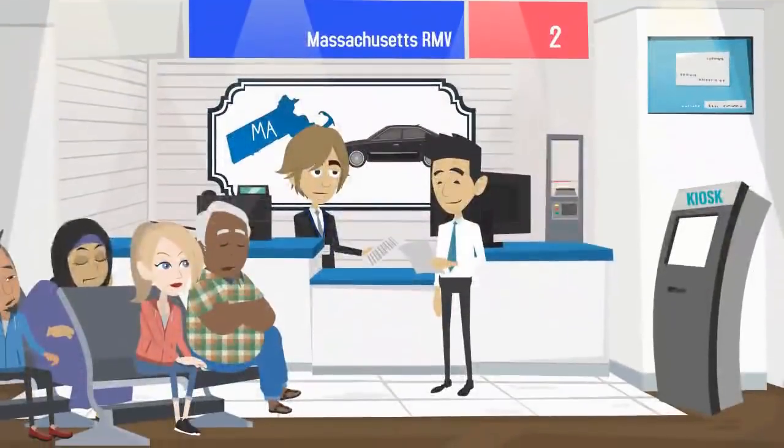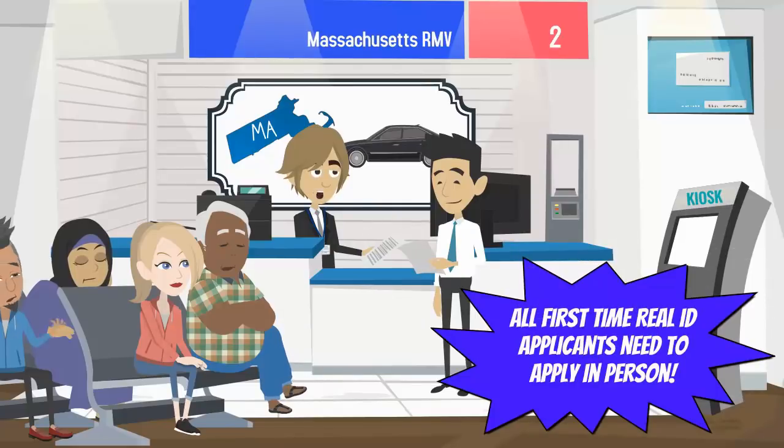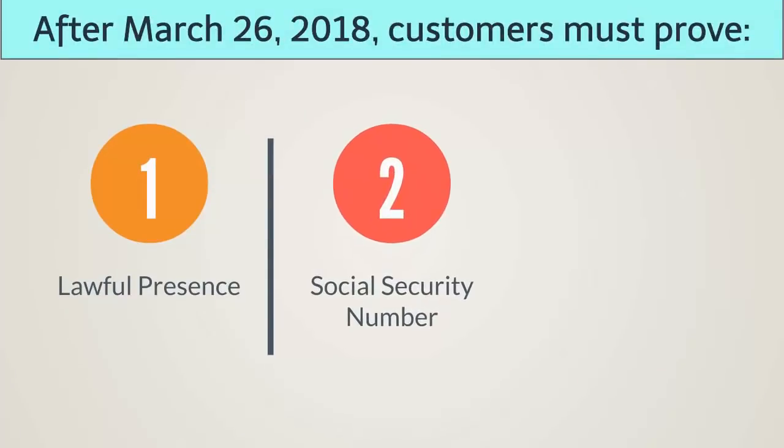The next requirement is specific to Real ID. It requires every person who is getting a Real ID driver's license or ID card for the first time to come into an RMV service center so that we can capture your photo, physically verify your documents, and then authenticate and scan the documents into our system. This applies to all first-time Real ID applicants, even if you have held a driver's license or ID card in Massachusetts for years.